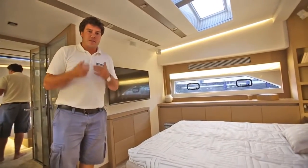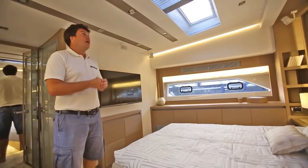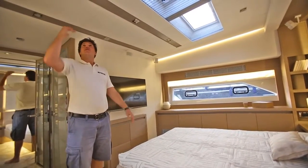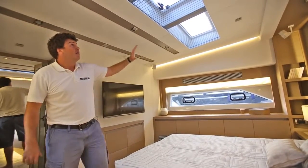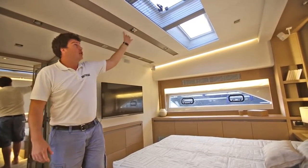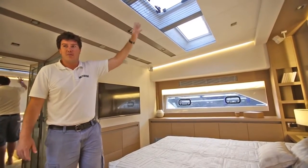A size of boat where this really does feel special. Most of the time your master cabin is of course amidships. Look at the headroom in this place: 6'2", 6'3", maybe more, even more in this hatch here. You've got loads of light. They managed to get 3 big hatches in the ceiling, but you still have a full sun pad forward. The middle one opens as well, and you have electric blinds.